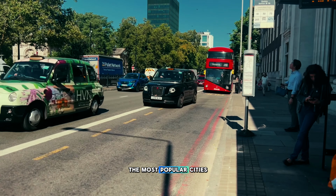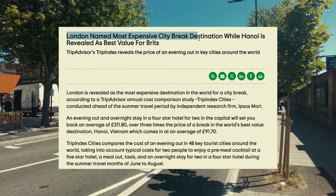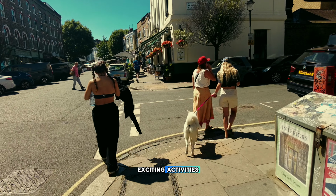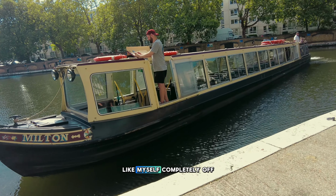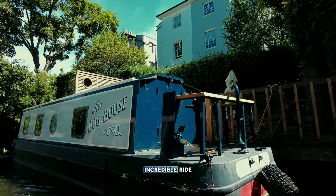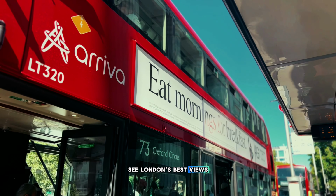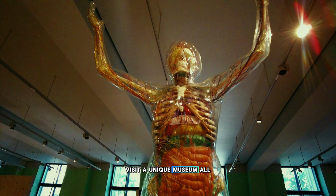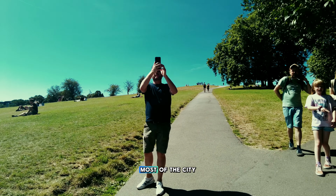London is one of the most popular cities in the world, but it comes at a huge price tag when visiting. It is full of exciting activities, which can be expensive and put budget travellers like myself completely off. But what if I told you that you could take an incredible ride through luxurious areas, have a picnic to see London's best views, take a bus and visit a unique museum, all for $30? Stay tuned to see how I managed to make the most of the city with a small budget.